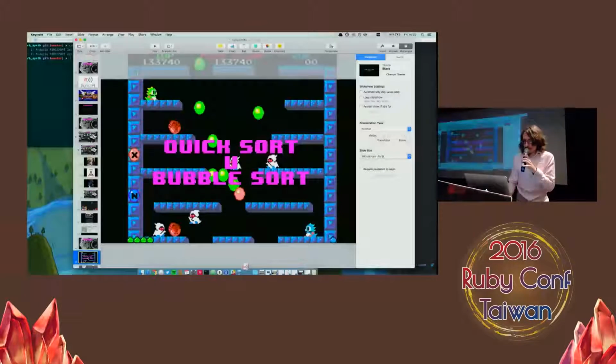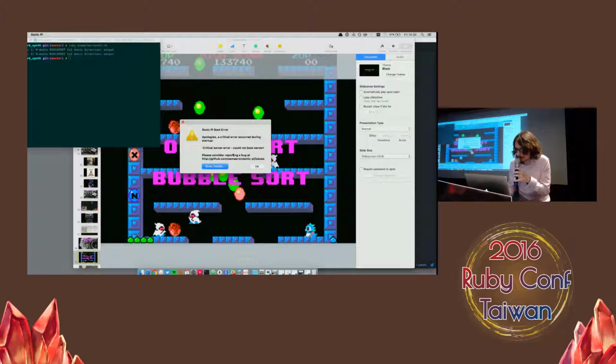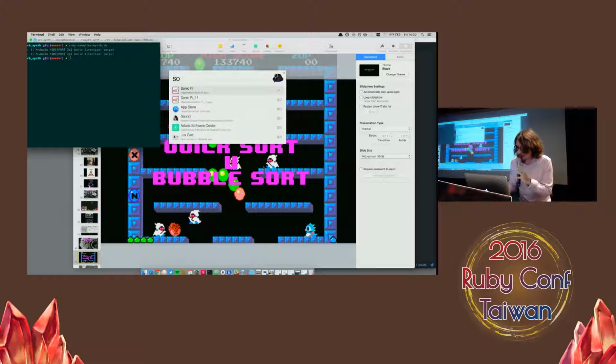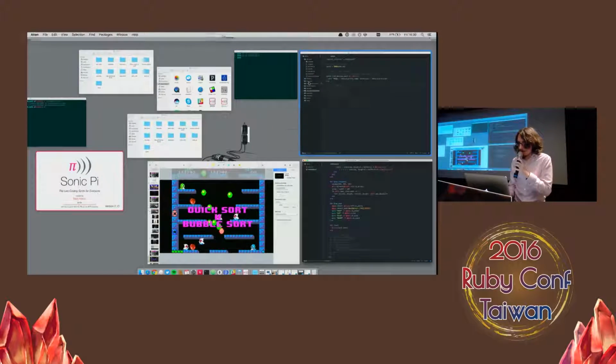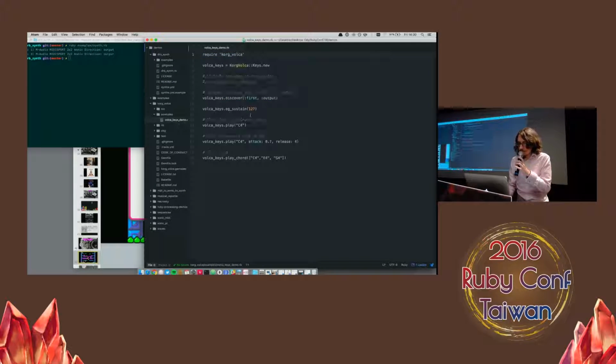So let's have a look at some MIDI. Let's try and load SonicPi again in the background. Where's my head? I've written a small MIDI library to connect to my Volca Keys, and it just talks MIDI, and it's all written in Ruby. So let's make that bigger.